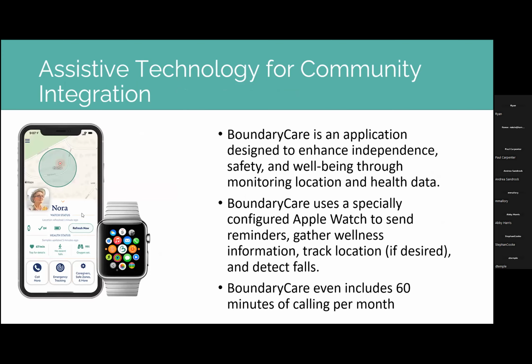When we think about some of the technologies that are available for independence and safety and even health monitoring away from the home, something that we'll dive into a little bit deeper toward the end of this presentation is a product called BoundaryCare. So this is an example of assistive technology that can be used in the home or away from the home to help someone or help a family member detect if someone's had a fall, or if they are not in their designated safe zone, which could be a house or a street or a neighborhood.